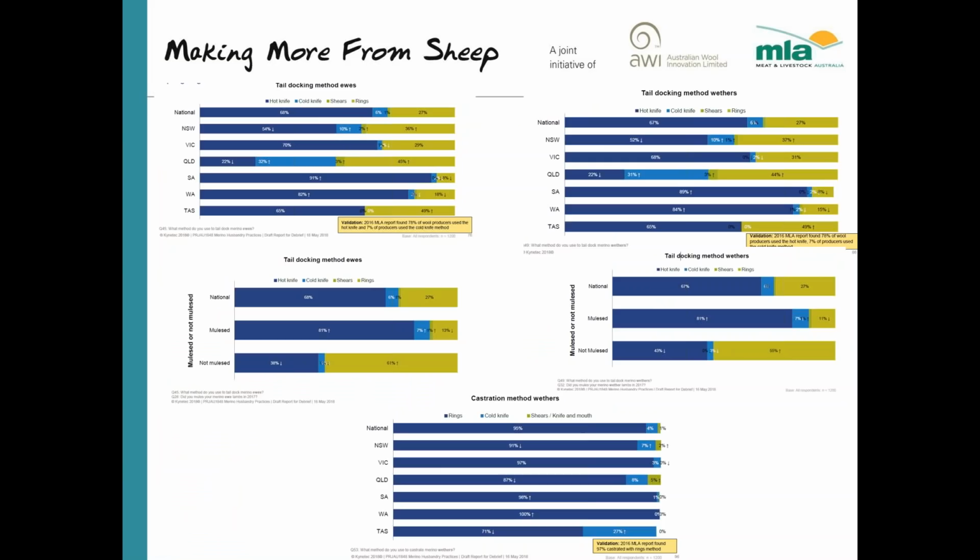Now, I'm not going to examine anyone on what's in these graphs, but this is just a survey that's been recently done looking at what people are doing. And basically, a lot of people are using, as we'd expect, a hot knife for tail docking. And sorry, flick the screen there. If we have a look at the very bottom screen, and I apologise, I didn't make up these graphs. For some reason, they've changed to the rings as the dark blue in the bottom screen, but the vast majority of people appear to be castrating these days with rings rather than a knife. And just gives you a bit of a feel for what people are doing.